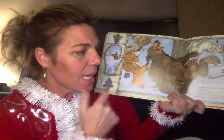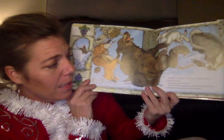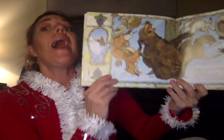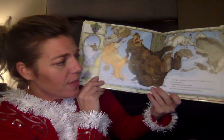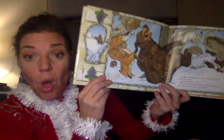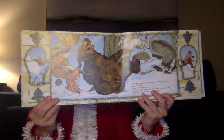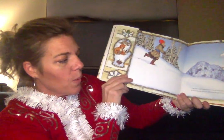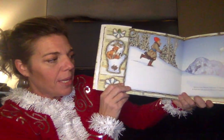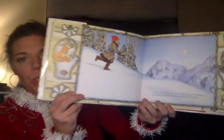The bear, tickled by the mouse's whiskers, gave an enormous sneeze. Achoo! The force of the sneeze shot the mitten into the air, and it scattered the animals in all directions. I gotta zoom out for that so you can see what happened. On his way home, Nicki saw a white shape in the distance, and it was the lost mitten silhouetted against the blue sky.